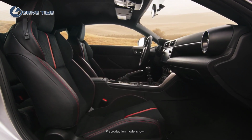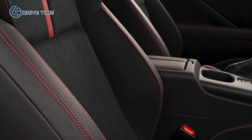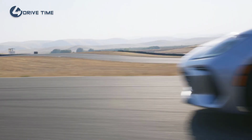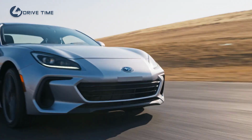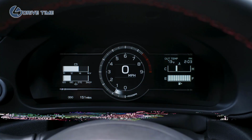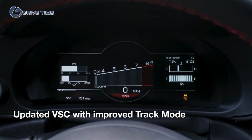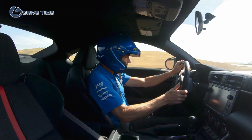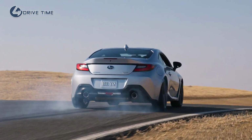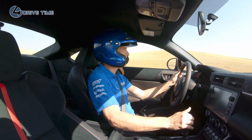The seating position being super low, you feel connected to the car, and if you're gonna drive this thing around a track in anger, it's nice to have that feeling. When you go into the track mode, the super amazing RPM dash is straight out of a race car. Oh, I haven't done that since I was a teenager.